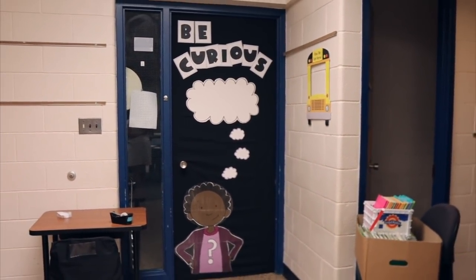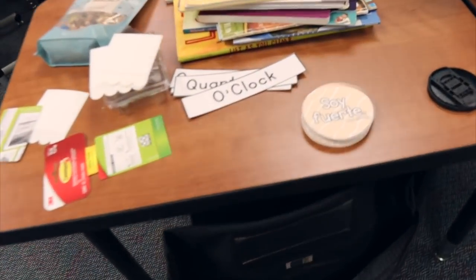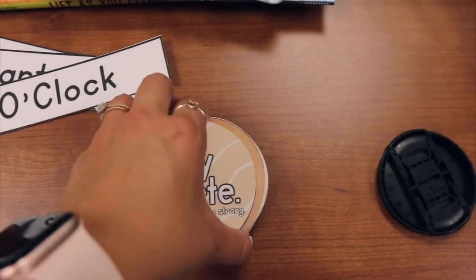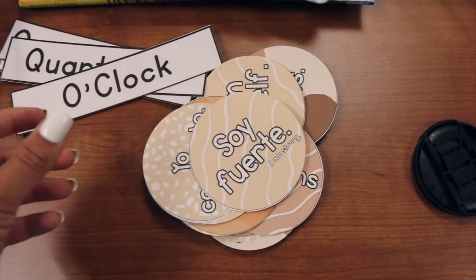So that is exciting. Now I think I'm gonna work on putting my affirmations up on my affirmation station. So I have all of these affirmations. These are on my TPT if you are interested. I have them in English and in Spanish. And yes, I'm excited about these. So I'm just gonna tape them on the door, I think, and hope that that holds up.